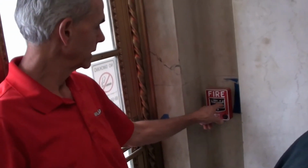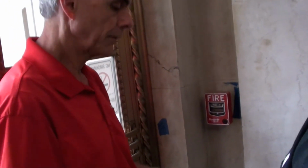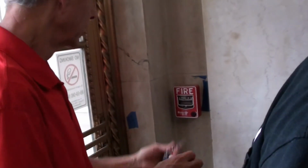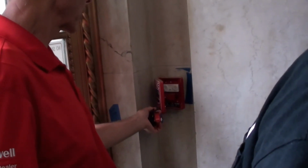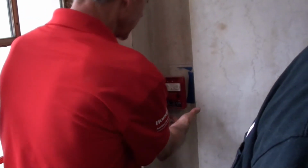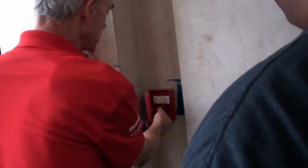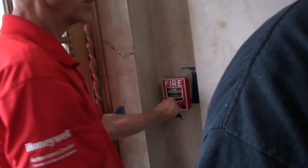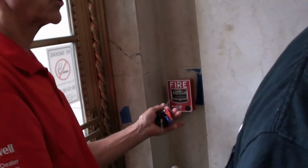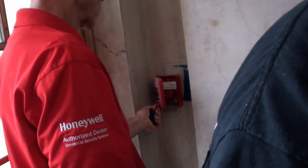That will stick out through the bottom. There's also a little yellow sign in here that says activated, if it has been pulled. To reset it, put your key in, open the door, and this will close back up. The little tab will come back up. Is it motorized? It's just spring-loaded. Close the door, and it's automatically reset. All you have to do is put your key in, open the door, close the door.